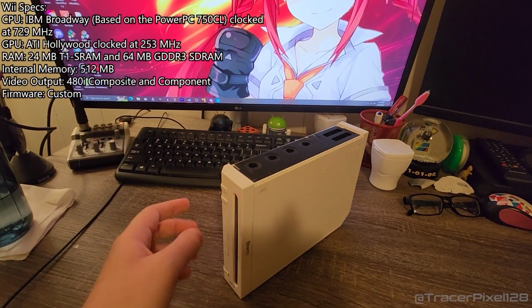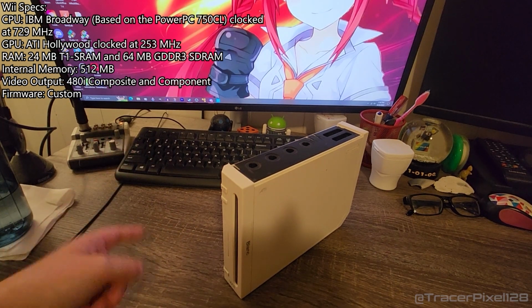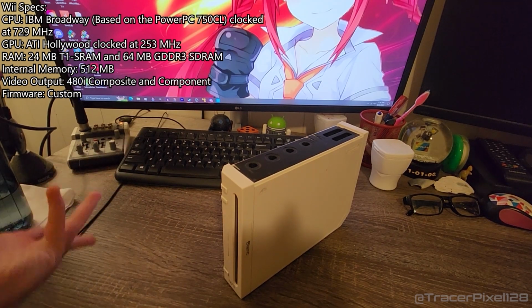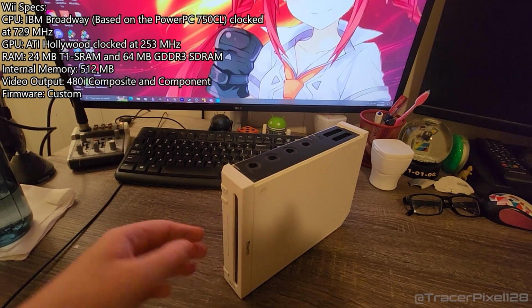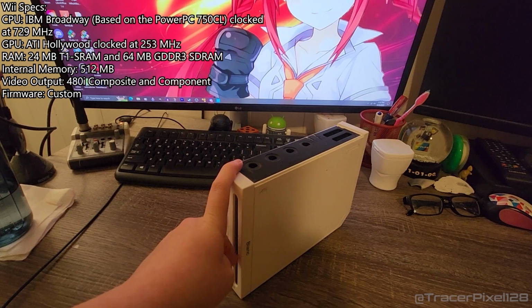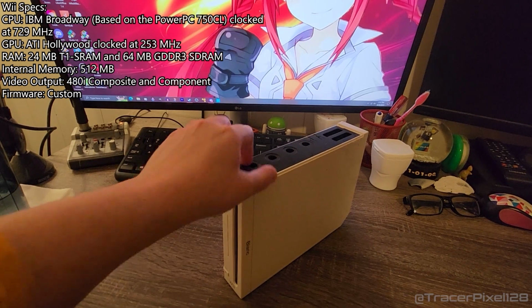It has an IBM Broadway, which is based on the PowerPC 750CL, which is a variant of the PowerPC G3, famously used in the iMac G3 and the PowerMac G3. Apple used it back then. Clocked at 729 megahertz. It's a lot more powerful than the Gecko CPU that was in the GameCube, which this is based on, of course. Its GPU is an ATI Hollywood, clocked at 243 megahertz. It has 24 megabytes of 1T-SRAM and 64 megabytes of GDDR3 SDRAM for the chipset.